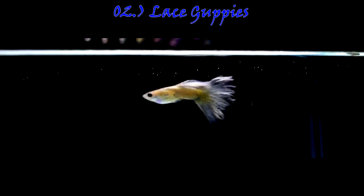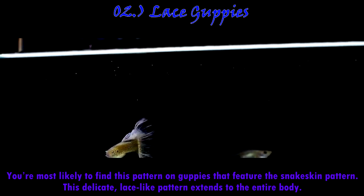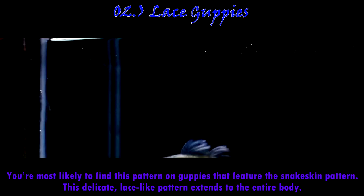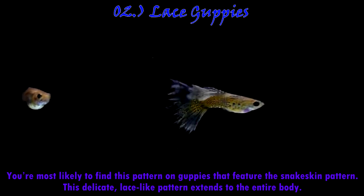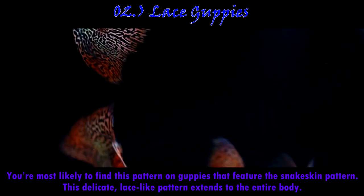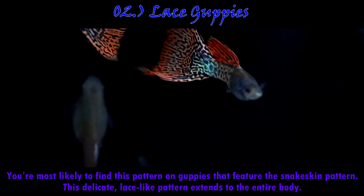Let's go to number 2. Lace guppies. You're most likely to find this pattern on guppies that feature the snakeskin pattern. This delicate lace-like pattern extends to their entire body. The tail is usually fan-shaped, and preferred colors can vary from blue hues to reddish and golden colors.